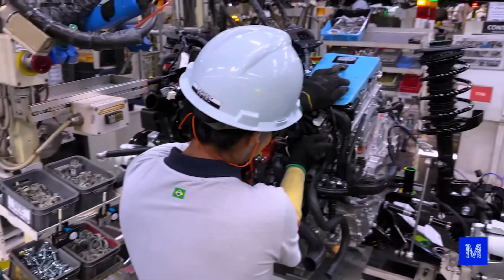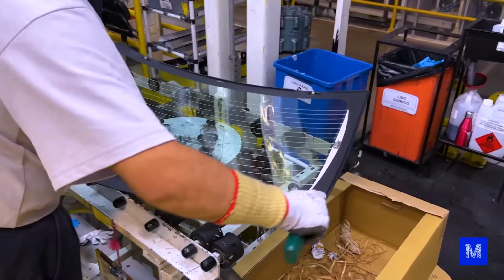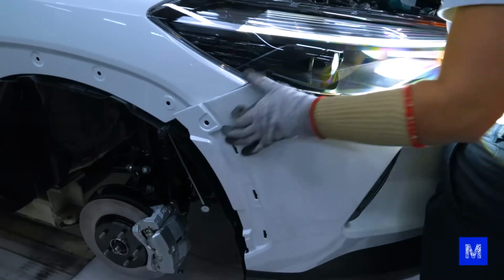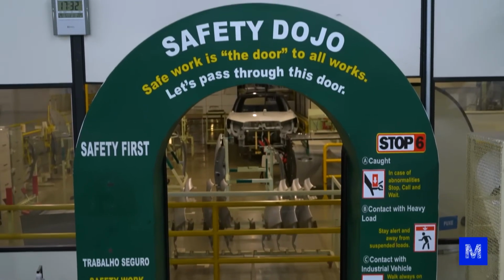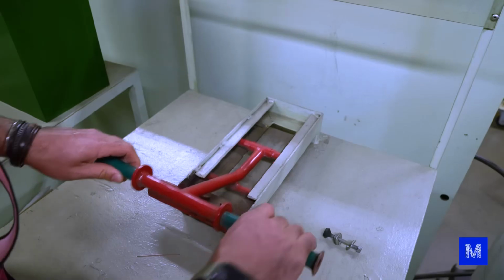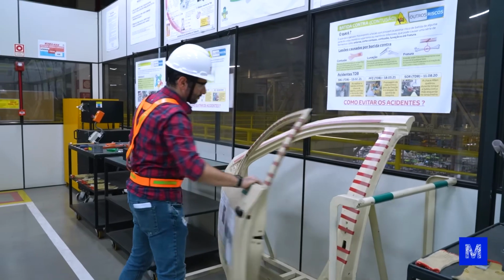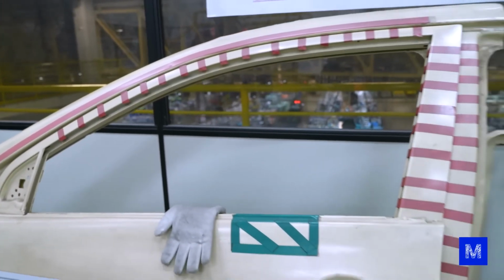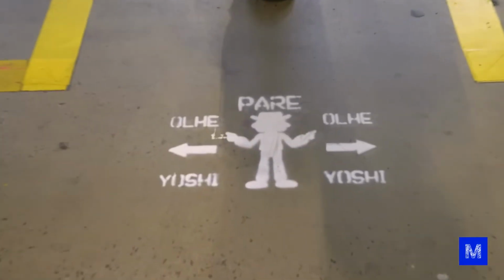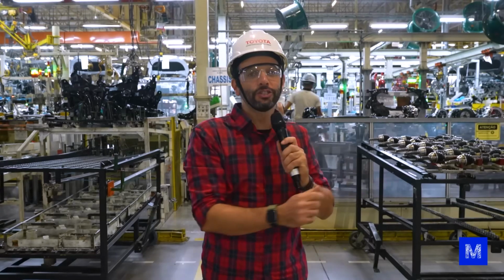And they have constant safety trainings. That's why every employee has the power to stop the production line if they see something wrong. The trainings occur in the dojos, located at the factory's mezzanine. The tools, for example, are painted green where you can place your hand and red where you can't. The safety culture is so strong that even to cross the street there is a rule, which is the Yoshi Yoshi. If you point to one side, you say Yoshi, point to the other, you say Yoshi.